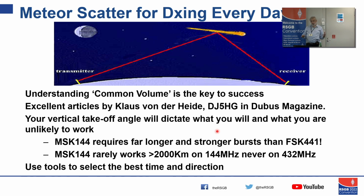If your vertical takeoff angle is poor, it will tell you what you're unlikely to work. Because if your vertical takeoff angle, even with the clutter on the ground reflection giving a diffuse wavefront, is poor, you're unlikely to work. Say if you haven't got less than 3 degrees, you're unlikely to work more than 1,800, 1,900 kilometers by meteor scatter.